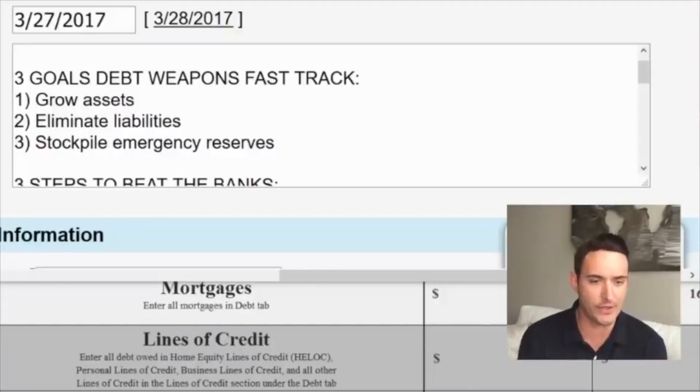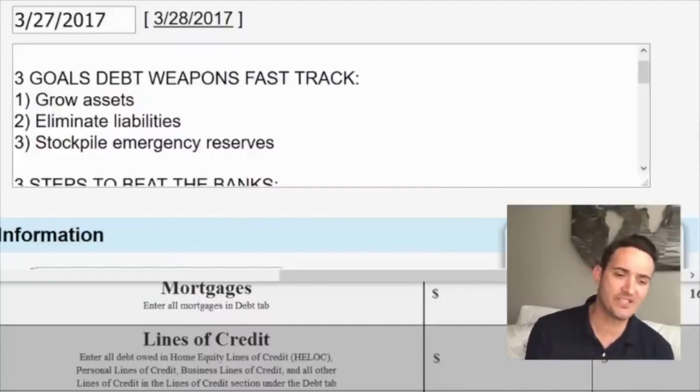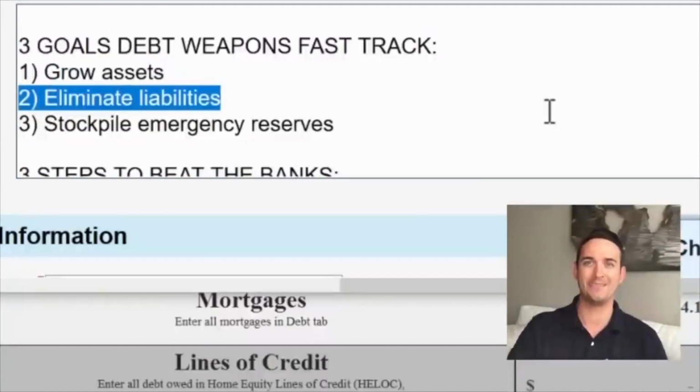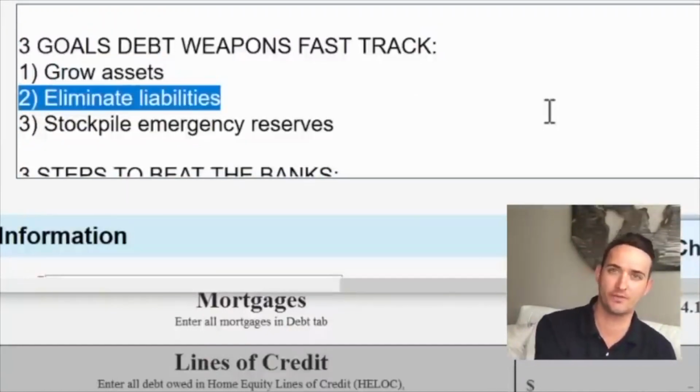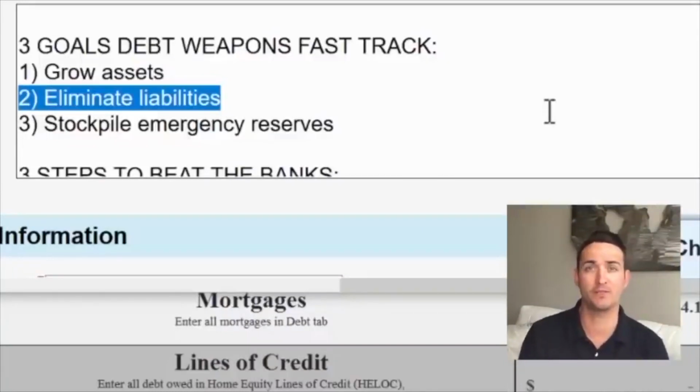As you can see on the screen here, we've got three specific objectives that these debt weapons will help AG accomplish. The first is the growth of assets. In his case, he'd like to invest in real estate. The second goal that we want to help fast track is the elimination of liabilities. And this is really where our specialty comes in. What we're best known for all over the world is being able to help people position themselves to use banking products in order to eliminate their liabilities, specifically debt related, in a small fraction of the time.